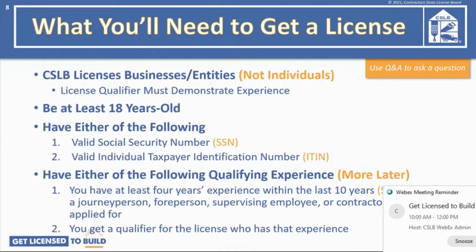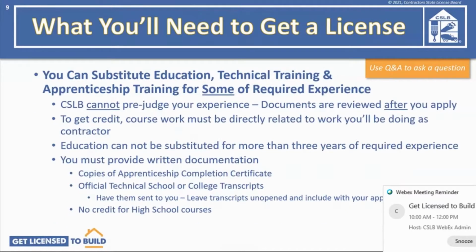We will spend a lot of time talking about how you can demonstrate your experience on your application in a few minutes. It may be possible for you to substitute your education, technical training, and apprenticeship training for some of the required experience. We tend to get a lot of questions on this. First, CSLB cannot prejudge your experience. Due to the number of applications we receive and process every month, we don't have the staff time that would be needed to prejudge your experience. We can only review your documents after you apply for your license.